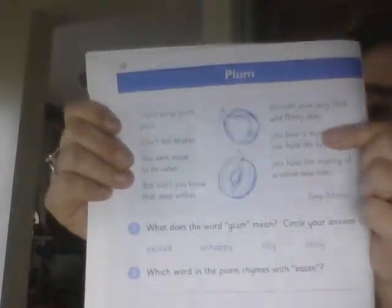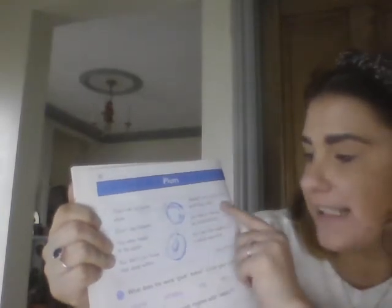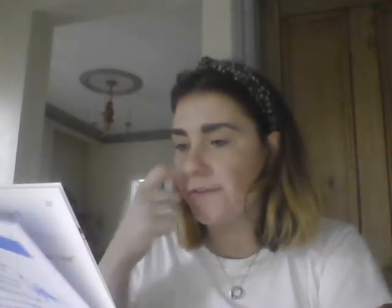And I like that line there because it's got some really good description adjectives. Your juicy flesh and flimsy skin. So I would write, beneath your juicy flesh and flimsy skin. And then I would write, I like this line because I like the choice of adjectives. Okay, so writing your favourite line from the poem and why you like it.